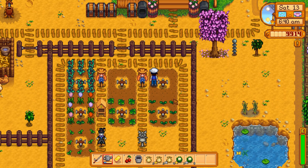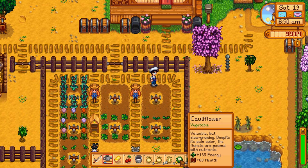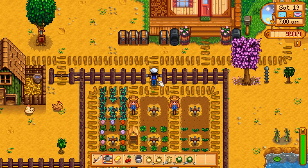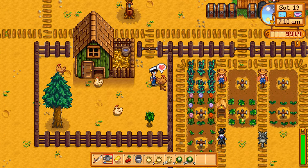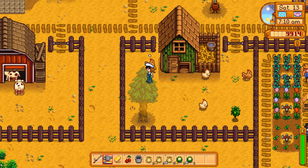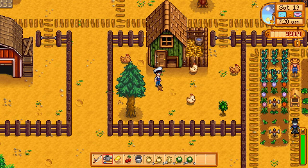next day we'll buy some cauliflower. I'm not sure if we have enough time to do cauliflower. It's day 24, I think there's 28 days, we might have enough. And then the garlic should be no problem, but oh, that tree's finally grown, good. We can start working on getting a tree tap for that one as well. I wanted some trees in the chicken pen just to kind of spice it up a little bit.